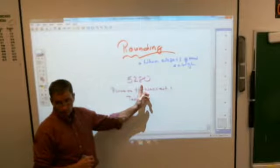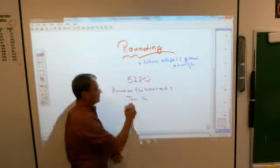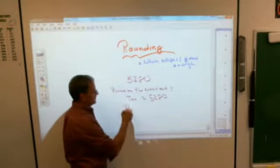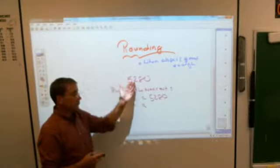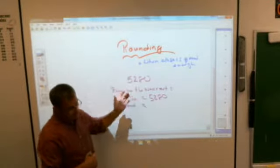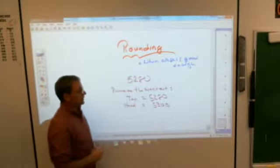And how do I know? Stay, because the number next to it is a 0. If this number is 5 or bigger, it rounds up. So rounded to the nearest 10, it already is 5,280. Rounded to the nearest 100, now I'm looking at the digit in the hundreds place. My choice is either 5,200 or 5,300, in which case Ronnie says my answer is going to be 5,300. Again, we don't have to spend a whole lot of time on that.